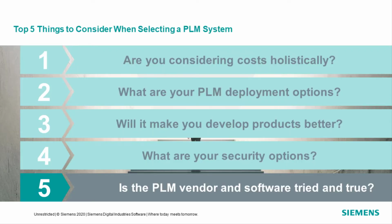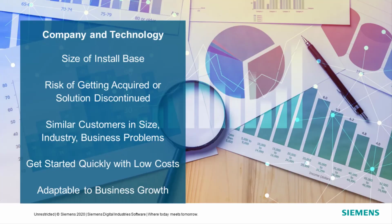And finally, consideration number 5. Is the PLM software and technology partner tried and true? How big is the install base? And how long has the technology partner been around? Is there a risk that they'll be acquired or the software discontinued?